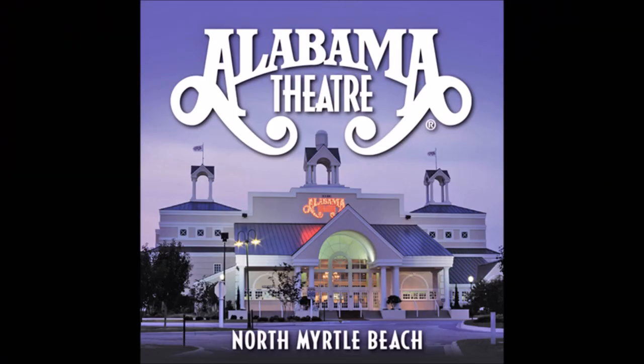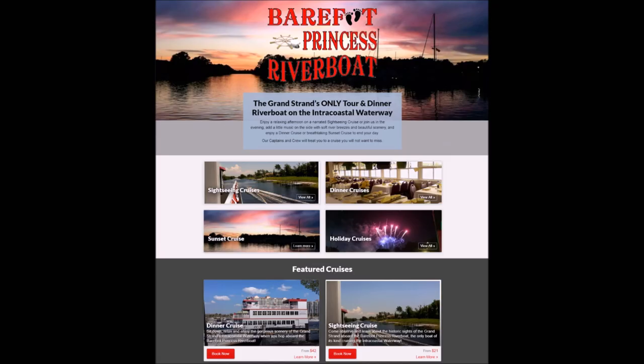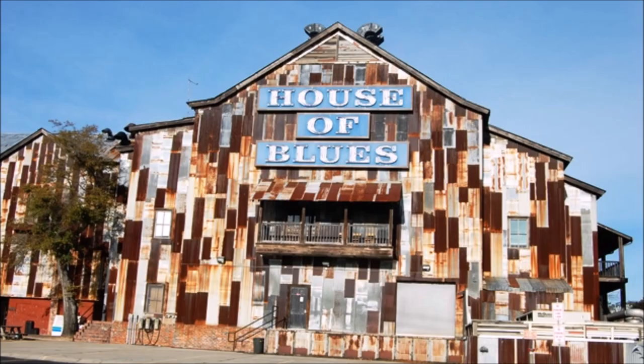It has the Alabama Theater. This is in North Myrtle Beach. You can watch shows and stuff at the Alabama Theater. This is the Barefoot Princess Riverboat. I guess it leads out of there. It actually has dinner cruises and a couple other things if you wanted to go for a day out in the boat. You guys are familiar with House of Blues. You can watch all kinds of different concerts, your favorite bands there. You usually have to get tickets for that.